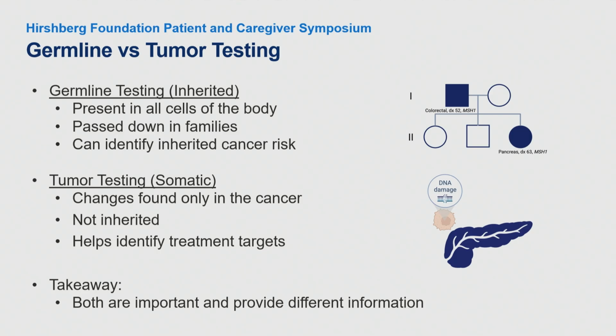And then there's another one called tumor testing or somatic testing that needs to be done with a sample of the tumor. We can use tissue that's gotten with an endoscopic biopsy or a surgical resection or even potentially a percutaneous biopsy of the liver. And these are the changes that are found only in the cancer. This is like where that KRAS gene shows up. They're not inherited, and they're the mutations that happen that cause the tumor to develop. But this is ever more important today than it was before, and I'm sure it'll be even more important next year with the advancements that will happen over the next year or so. It helps us identify those treatment targets. Takeaway, both are important and provide different information, but it's important that you get them.